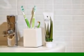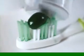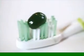The tooth gel is a wonderful product. It's one I use every day. It's a combination of aloe vera gel and bee propolis, which is the natural antibiotic from the beehive. So it's a wonderful cleanser, but cleansing without too much abrasion.